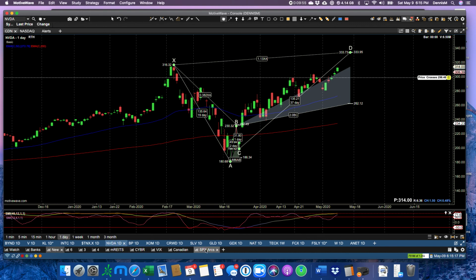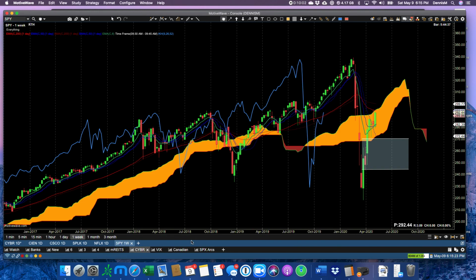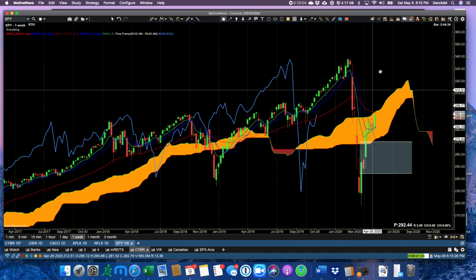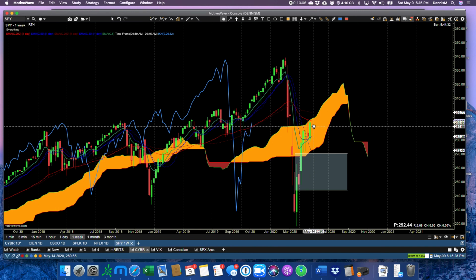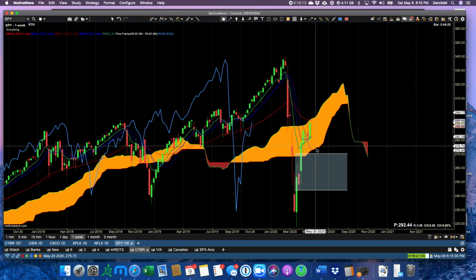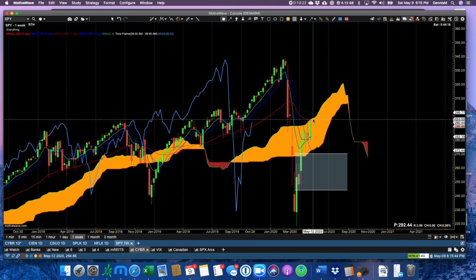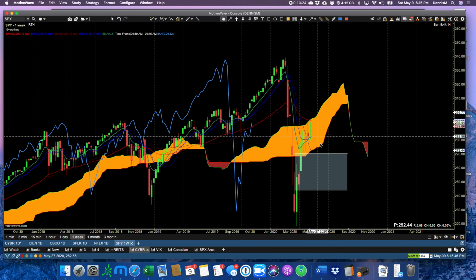And where is my SPY chart? Right here. So I'm looking at the SPY or the SPX just below the 200 in the cloud, the Chikou span getting resistance up here. It wouldn't surprise me if we had a bit of a pullback, people looking to take the gains off this steep move up and look for a point of another bounce.